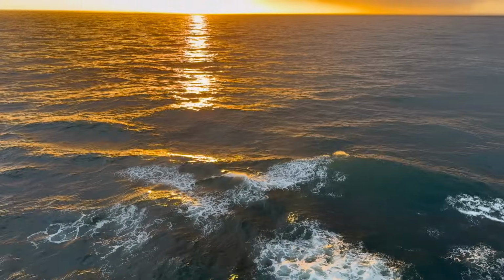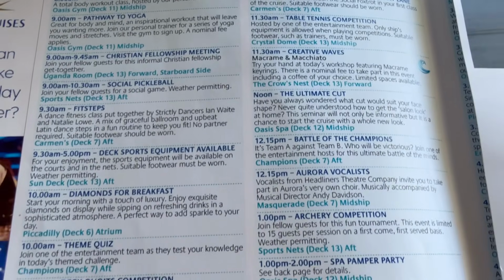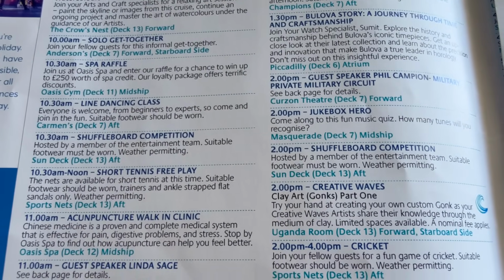I love being at sea. As tempting as it is to stay on the balcony and just watch the world go by, there is so much to see and do here on Aurora. Just take a look at this daily programme, full of lectures, art classes, and pretty much everything you could ever think of.